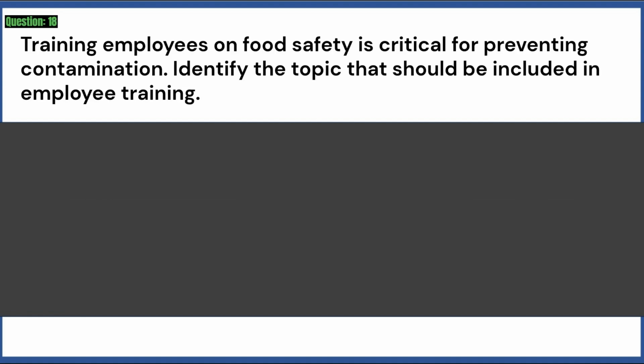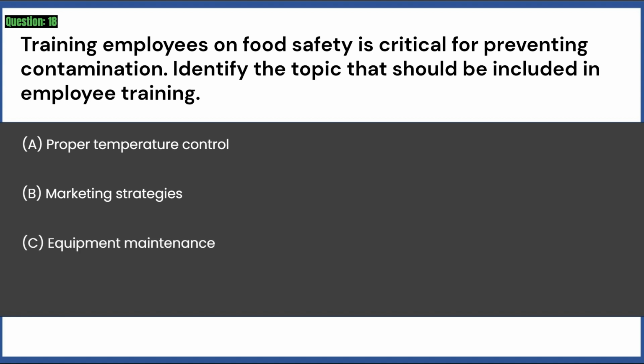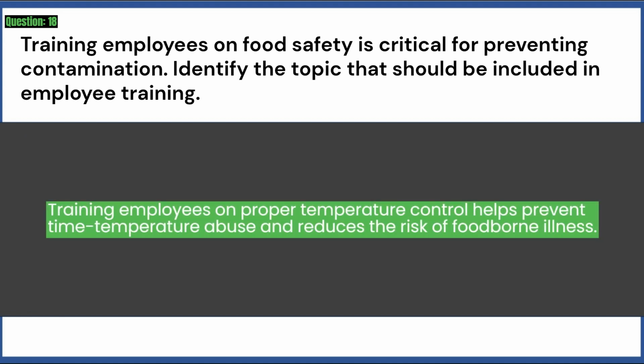Training employees on food safety is critical for preventing contamination. Identify the topic that should be included in employee training. A. Proper temperature control. B. Marketing strategies. C. Equipment maintenance. D. Customer service techniques. Answer: A. Training employees on proper temperature control helps prevent time temperature abuse and reduces the risk of foodborne illness.